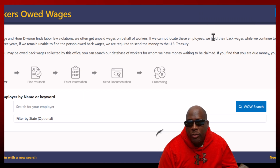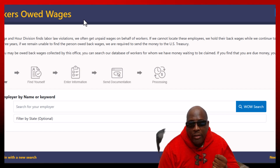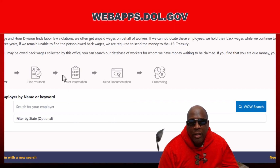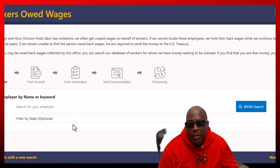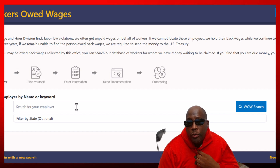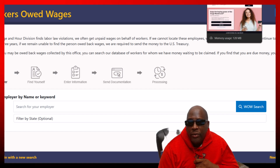Now, another financial resource for you is in terms of owed wages. This is webapps.dol.gov, which means Department of Labor. So when you go to the Department of Labor, you type in wages, and they'll bring you to this site. On this site, you can put in your current employer or your last employer in the state that you worked in. When you put in your name and other information, it will tell you if you have money that's owed to you, and then you can actually put in a claim. All right, I just like sharing those few resources.